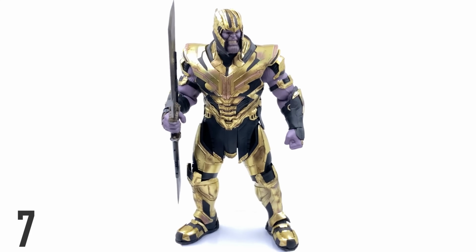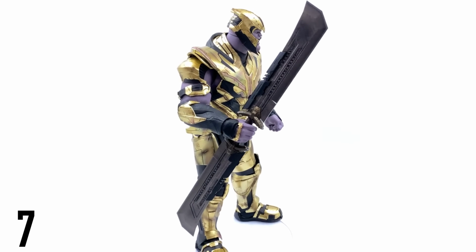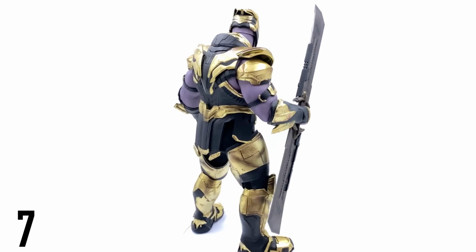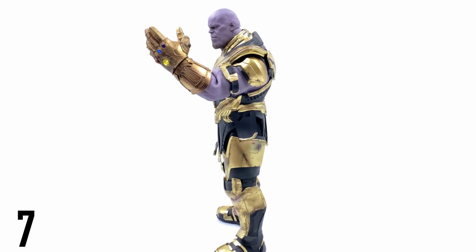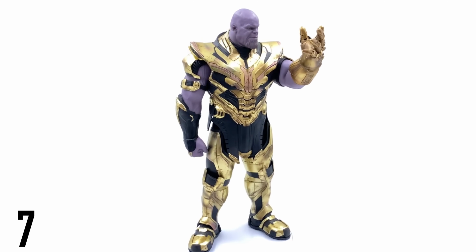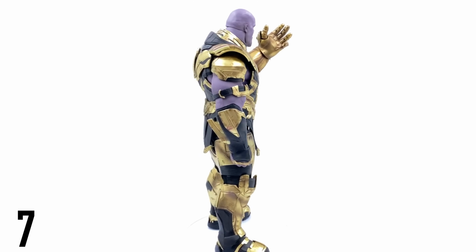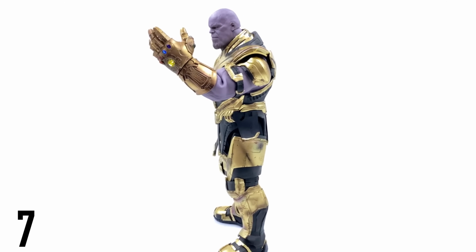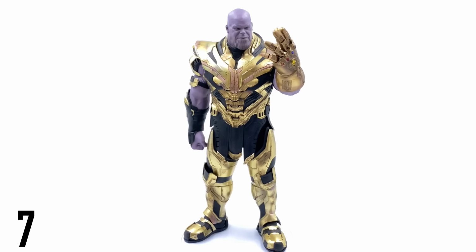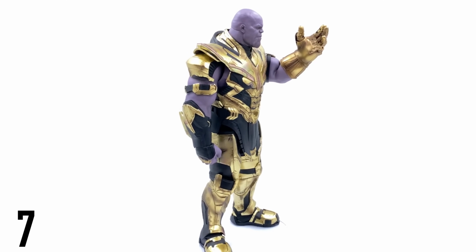Coming in at number 7, we have the Avengers: Endgame Armored Thanos. By all means, a fantastic release. He's big, he's beefy, he's well sculpted, the paint applications are flawless, and those head sculpts are second to none. The only reason he's not sitting any higher on the list is because he comes with the wrong gauntlet. It's not supposed to be the Infinity Gauntlet here, we're supposed to be getting the Nano Gauntlet. Obviously, they did that to avoid spoilers, and it will later be rectified with the battle damage version, but that's why this guy is not sitting any higher.